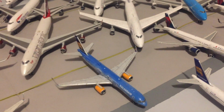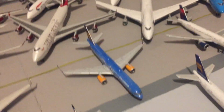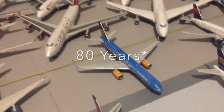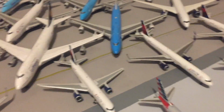Delta 763, Allegiant 757-200, Iceland Air 757-200, and the, what livery, is it the 90s? Okay, I don't know what livery that is. This is one of the special ones. Here we have a Delta 757-200 with broken gear.